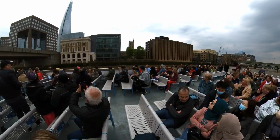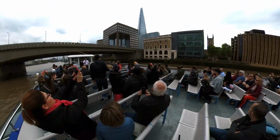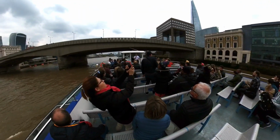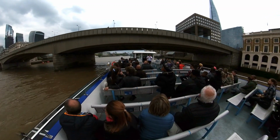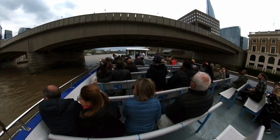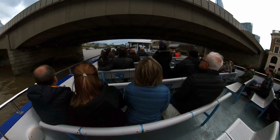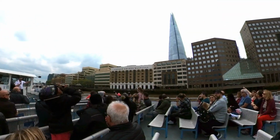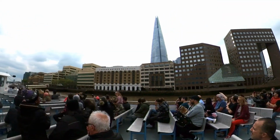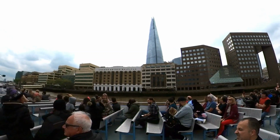Now, we're shortly going to be going under the world-famous London Bridge. Now, people come from all around the world to see London Bridge. And guess what? Well, this is what you get. They mistake this bridge for the tower, the Shard of Glass. It stands at over 1,000 feet tall, and it's home to the 5-star Shangri-La Hotel.